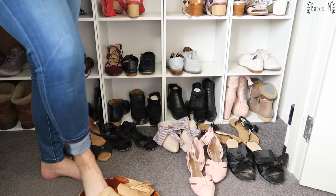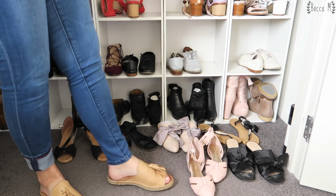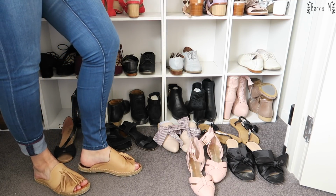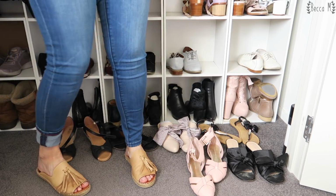The other casual slides I have are these little tan ones with the tassels. And honestly, these are probably the most comfortable shoe I have in my closet at the moment. Even though they look like nothing, they're just honestly so comfortable.